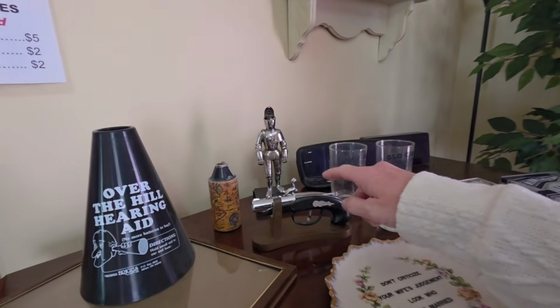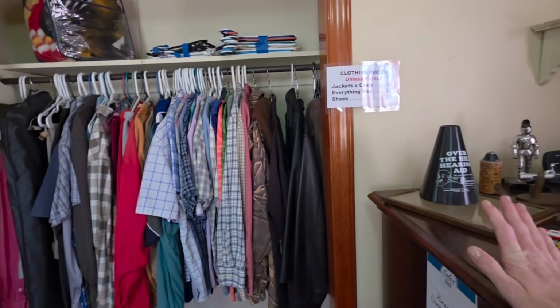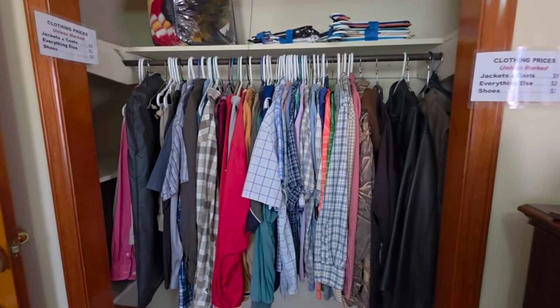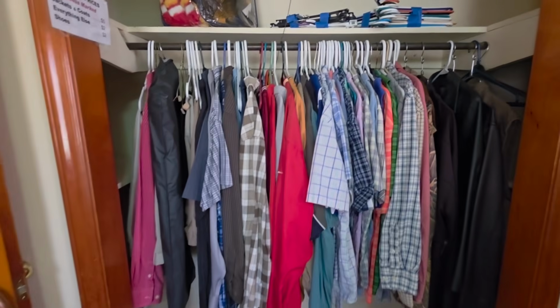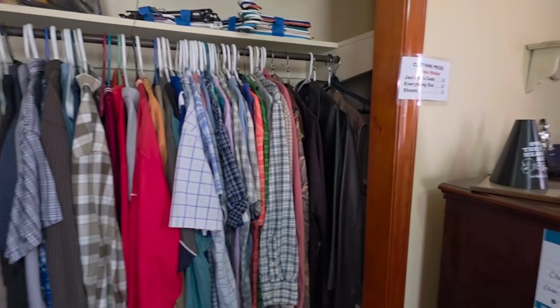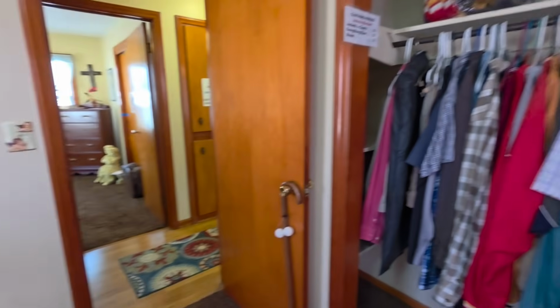These were some fun lighters we found. And then we do have some men's clothing in here. Sizes large and extra large are kind of where they range. There's some really nice jackets, some golf shirts. We do have some leather jackets, things like that. So not a whole lot, but there's some really nice brands in there.